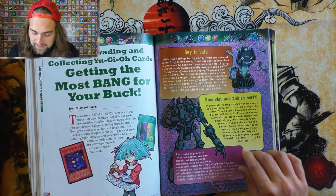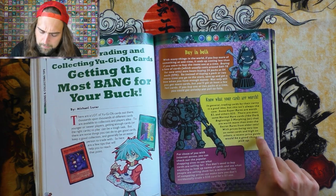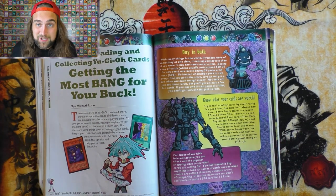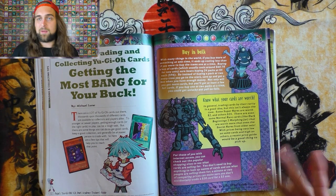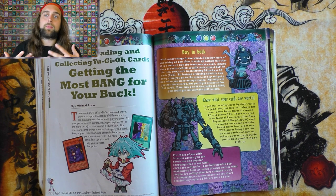Yeah, that stuff happens. With prices being very low on some cards and high on others, a recent price guide would be a good thing to pick up. Or these days, just go to TCGPlayer, or if you prefer, eBay, Amazon, it doesn't matter, but everybody uses TCGPlayer these days. That's where you go to look up the price of cards.